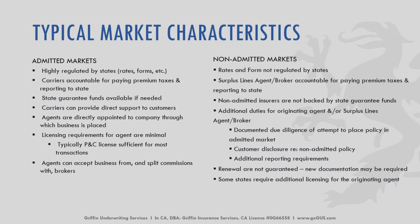Renewals are not guaranteed, so we will need a set of new documents at each renewal for each policy. And some states do require additional licensing for the originating agent in order to write policies in the surplus lines or E&S markets.